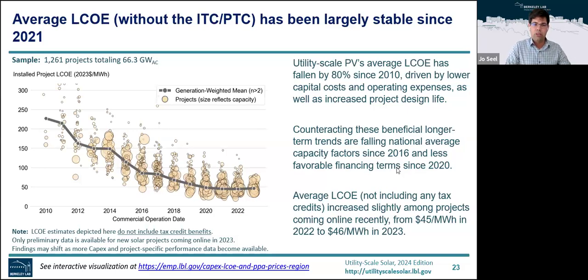Over here, we show the generation-weighted average LCOE as a line, by online date, with individual project level estimates shown as bubbles. These numbers here do not yet include any kind of tax credit benefit that is available to solar, so they're a little higher than what is ultimately the case. Similar to the underlying CapEx and OpEx trends, solar's LCOE has fallen by 80% since 2010, and that has been aided by increased project design life. But the expansion into less sunny regions and less favorable financing terms have kept LCOE stable over the past few years, with 2023 projects averaging about $46 per megawatt hour.